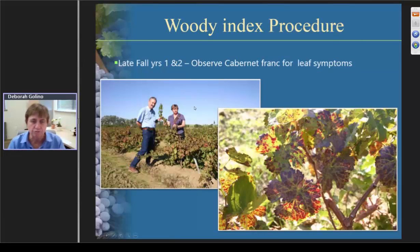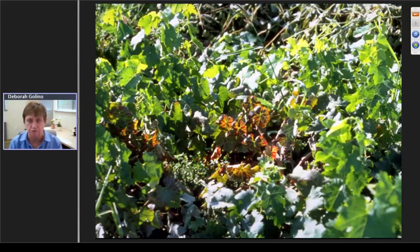And this is a picture of me and Larry Bettiga, our viticulture advisor from Salinas, and we were looking at the variation in symptoms of leaf roll and red blotch in Cabernet Franc. There's quite a bit of variation, actually, virus strain to virus strain. And that's something I want to caution people. We shouldn't generalize about what red blotch virus does. We have to think about the fact there's likely to be symptom variation and differences in effect of different strains of red blotch, just like there are with different strains of leaf roll.